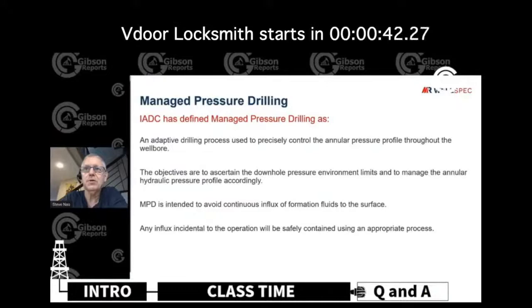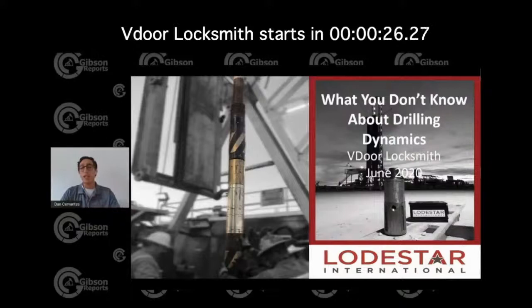The key is being transparent with our clients in this case. So tell them what happened. If we had a failure, tell them exactly what happened. Whether it's our fault or whatever the issue was, we need to be transparent. But I think it's very important for everyone in the industry to know what's out there and what's happening downhole as well.